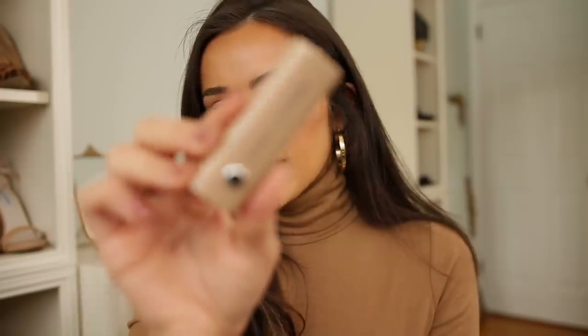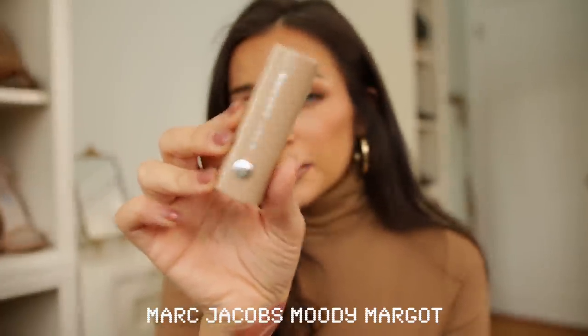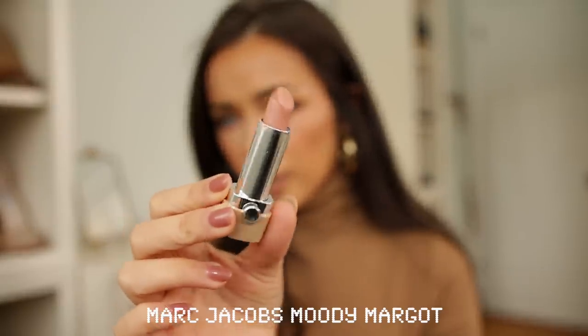Okay, so the next product I love. I blind bought this because I just saw the packaging on Sephora and I was like, I need that. That is like the prettiest packaging ever for a nude lipstick. And so this is the Marc Jacobs, I believe this is called the New Nudes Gel Lipstick, and this is in the shade Moody Margot. So it's a very light nude, and obviously this packaging, nude packaging for a nude lipstick, hello, genius. But anyways, this is a very light shade, and I mostly use this to lighten up any lipstick or give it more of a sheen.